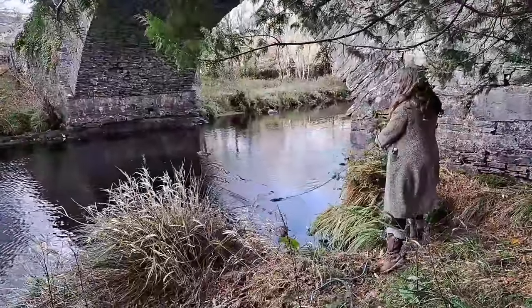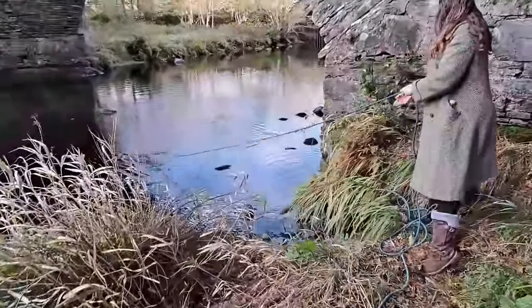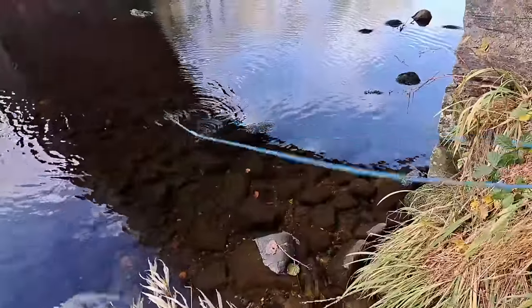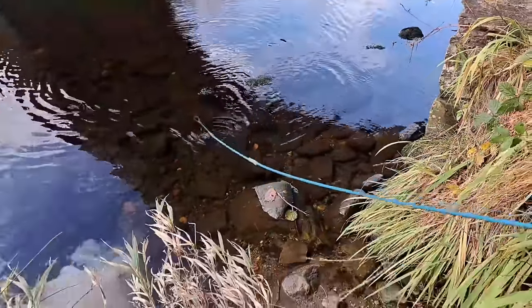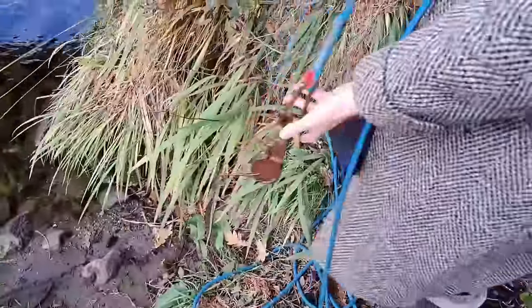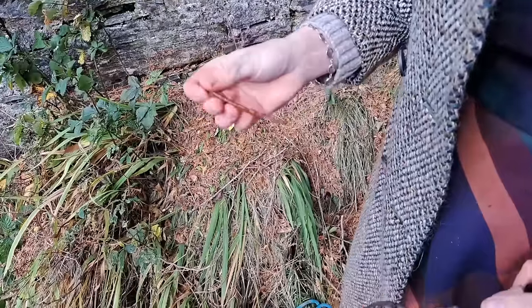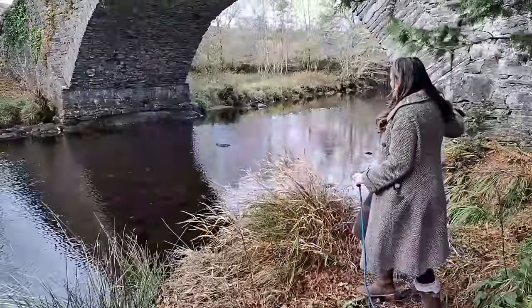Just stuck behind that big rock, wasn't it? Go down river. Maybe we need to go and find, hang on, there's something on that. A bridge. What is that? It's like a little bit of metal, what did I say? Wow. Well, we've been here 45 minutes and we've found nothing.